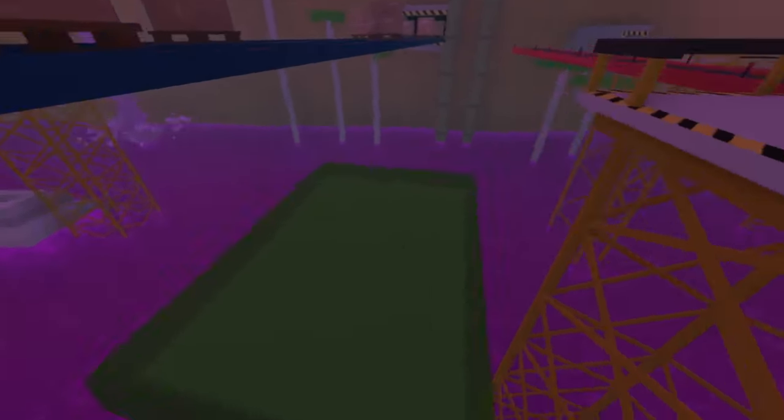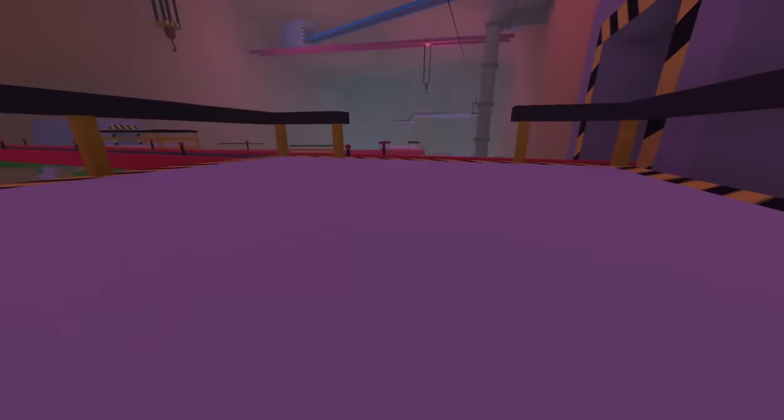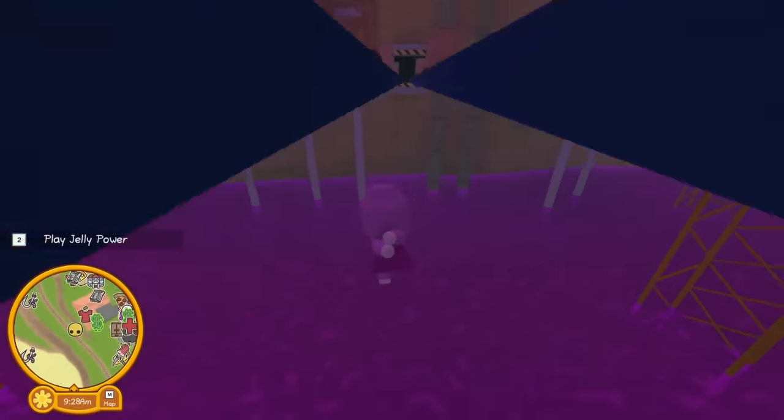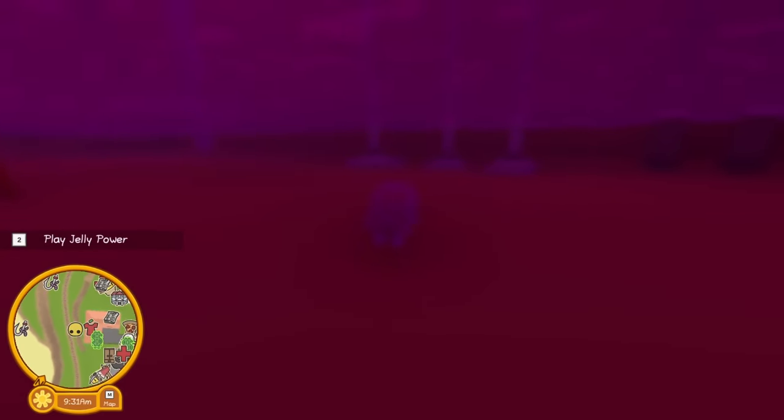And I keep using my camera to kind of look under the platforms. Maybe there's a very sneaky present down here somewhere, but I'm not seeing anything. I'm starting to think the present isn't here, but where else would it be is my question. I made an oopsies there, my friends. I am so sorry about that.